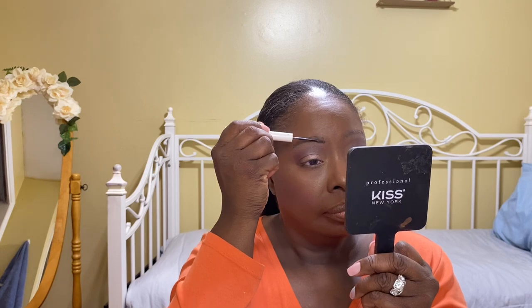Now I'm going back in with the brow product from Sharon C, the Uma Beauty brand, because I added powders to my face, it sort of dulled my eyebrows, so I just wanted to use that to bring them out a little bit more.